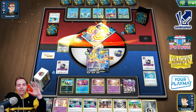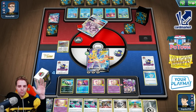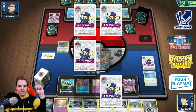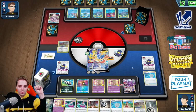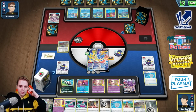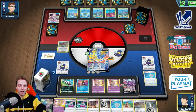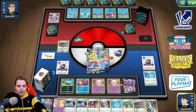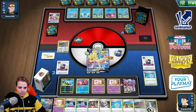Bam! So we can even KO V-Stars. Not an issue whatsoever. They even take 2 prize cards. I don't know if they have another Pokemon slapped down on their bench. If they don't, we can actually... in this situation, they're going to paralyze us for 70, which is super easy to deal with. We can just scoop up one of our attackers, slap down another Zacian, have another attacker set up in no time. Cross Switcher as well. This deck does it all. This deck literally does it all.